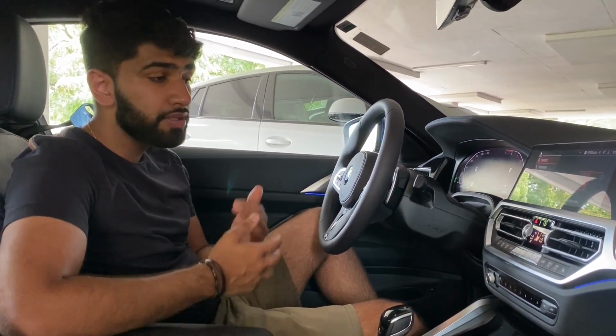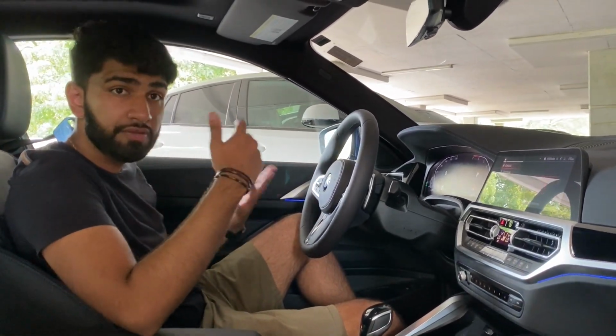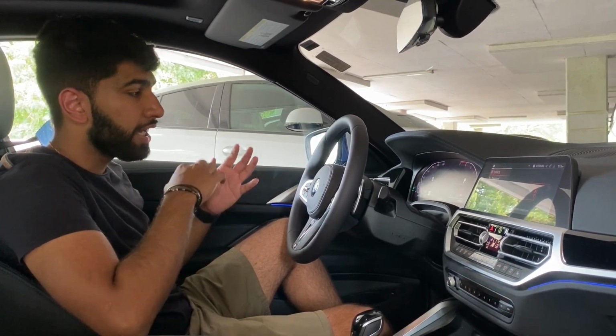The interior of the 4 Series is supposed to be coherent with all the other BMW models that they've been producing in terms of their gauge clusters and their infotainment system. Nonetheless, we'll look at a couple different things in the 2021 model year, and we'll explore that.